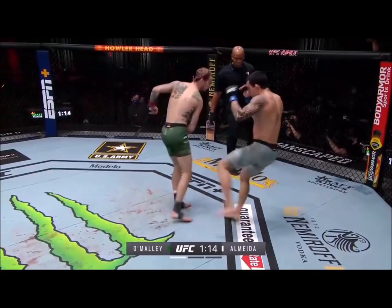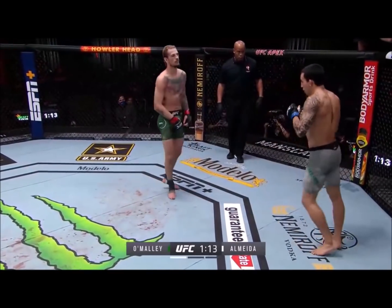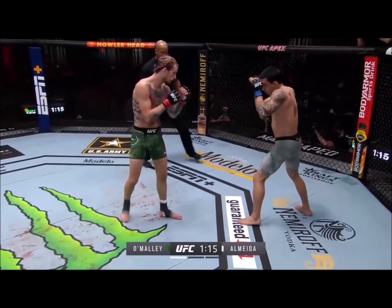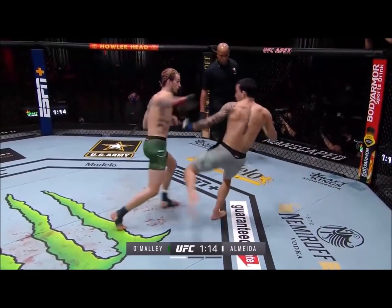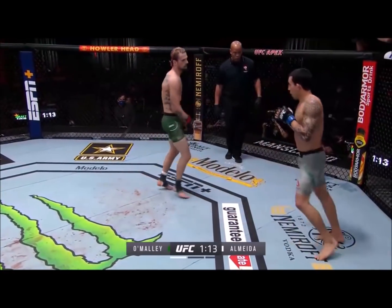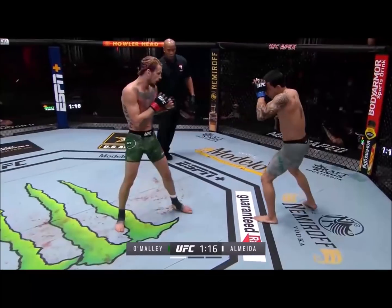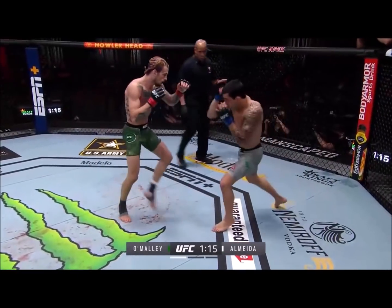When Almeida came in with a feint, O'Malley steps back to adjust his range just enough to where he could fire from his optimal punching range, safely outside of Almeida's punching range. But Almeida used a kick instead and left the exchange untouched. He effectively reversed the exchange by attacking in a kicking range where O'Malley couldn't reach him from his own punching range.